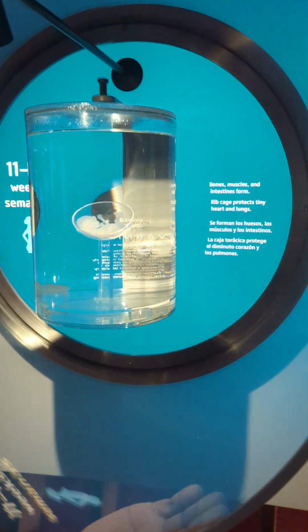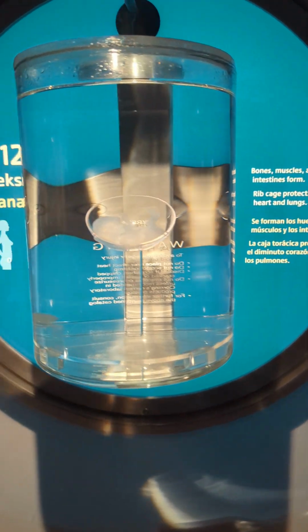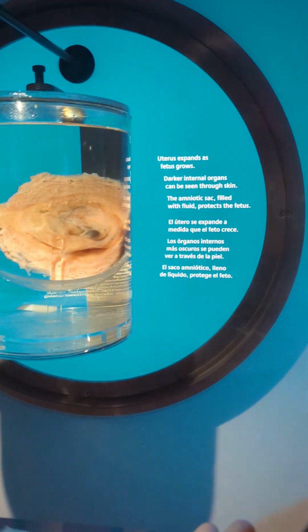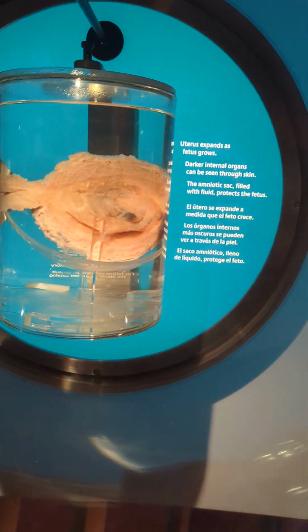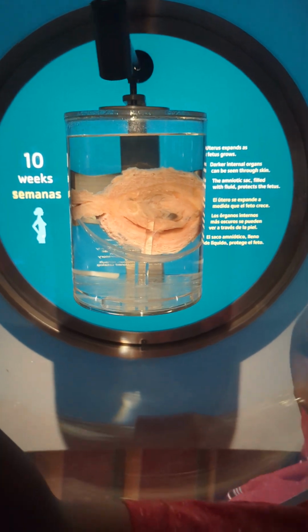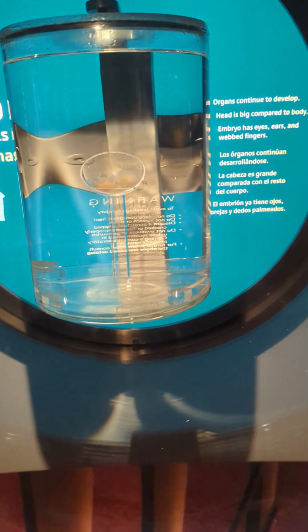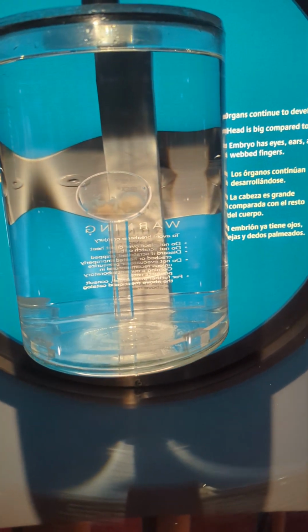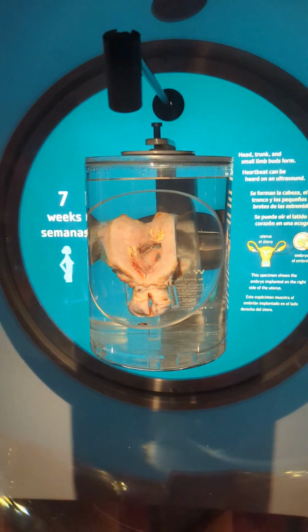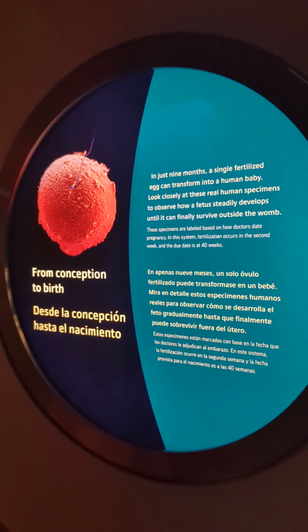Look. Yeah, 11 to 12 weeks. You see how it looks? That's how the baby looks. 10 weeks. That's how it looks. Some do not survive. And this is 8 to 9 weeks. Those who have reached, and then this is 7 weeks. By the end of the first trimester, the embryo is called the fetus and is ready to grow.